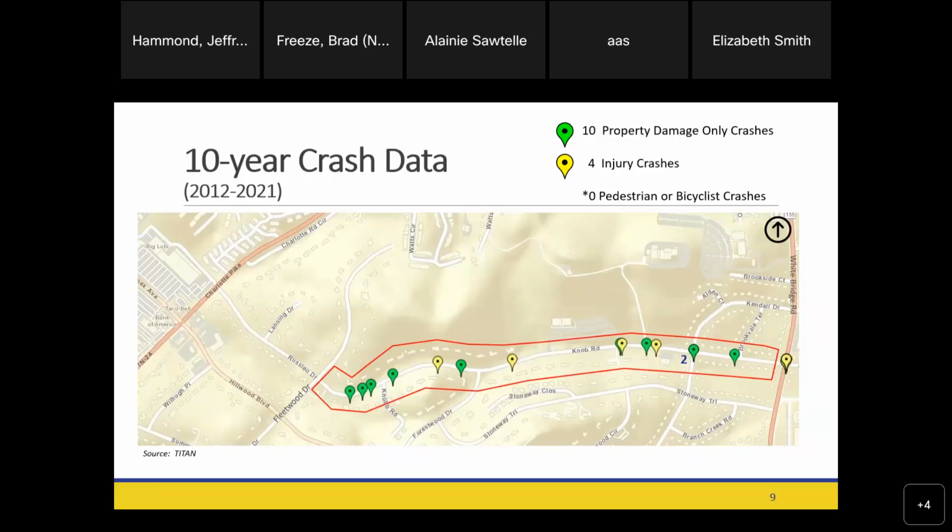If you're calling in online, there are comments that some of these accidents may have been addressed through paving and other items.